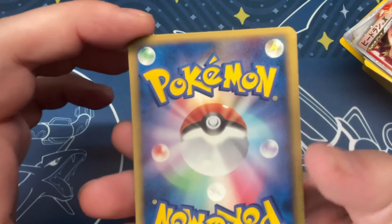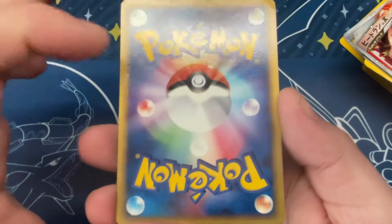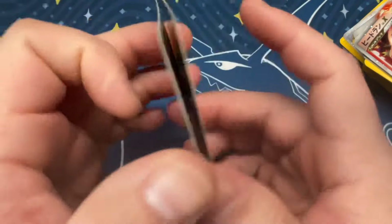Not terrible, but it's got the typical kind of scuffing. That's not great. So that's not good. That's not good. That's not good. Moving on.